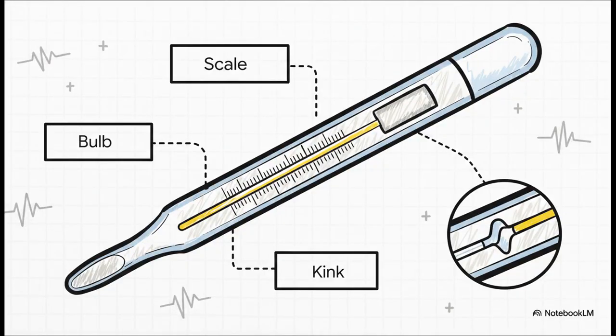Let's take a look inside a classic clinical thermometer. Now, this thing is actually a pretty clever piece of design. It uses mercury because that liquid metal expands and contracts super consistently with temperature changes. The range is pretty small, right? That's because it's calibrated just for the human body. But the coolest part is that little kink or bend near the bottom. That's the real genius move.